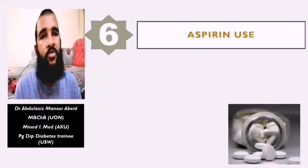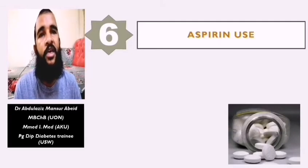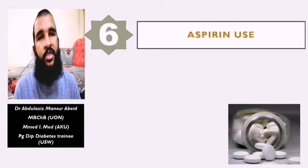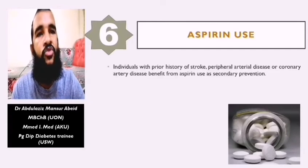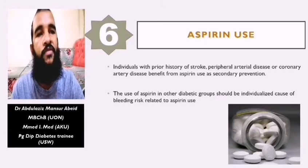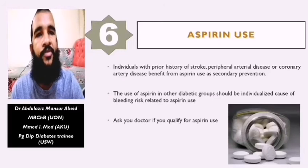The sixth way is aspirin use. This is important, especially for those who have had a prior complication, like they have had a heart attack, they have angina, chest pain, or they have had a prior stroke, and they are diabetic. These are patients who need to take aspirin as secondary prevention to prevent any other event later on. For those who have not had an event, you can see your primary physician, who can advise you if you need to take aspirin therapy.